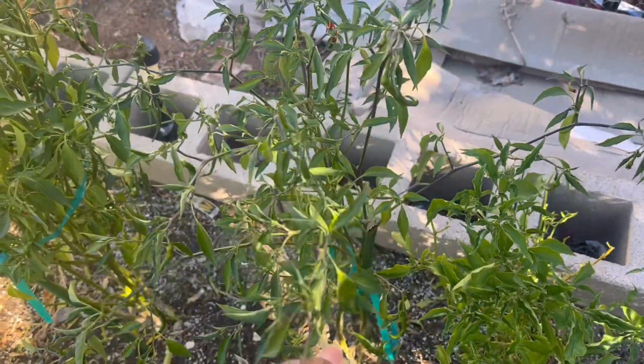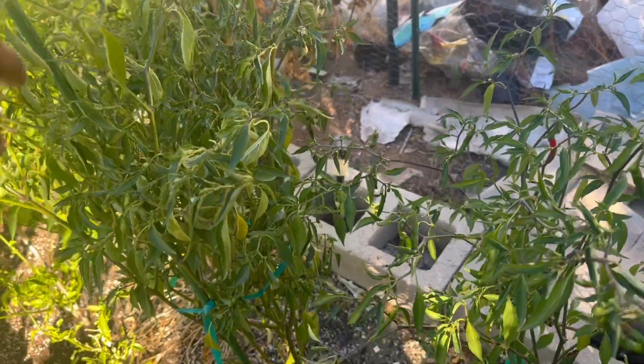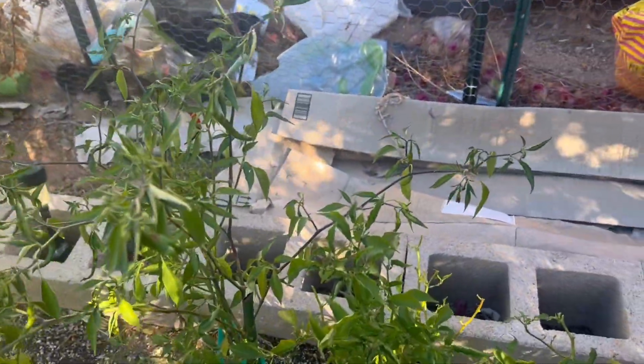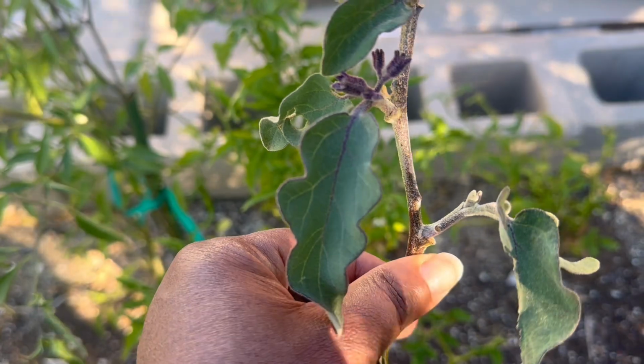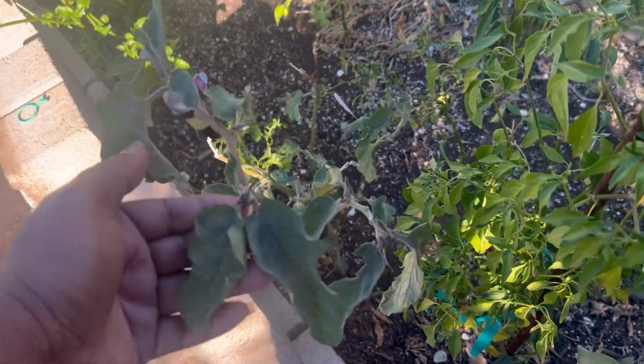Over here, the Cayenne Long Slim has slowed down quite a bit. There's only a few on there, and the blossoms are gone. So the peppers on there are just maturing right now with very few blossoms on it. As is the habanero. It has a couple of blossoms on it, but not anything significant. I see on my eggplant right here that it's trying to flower. This side over here, no, the heat kind of damaged that one.